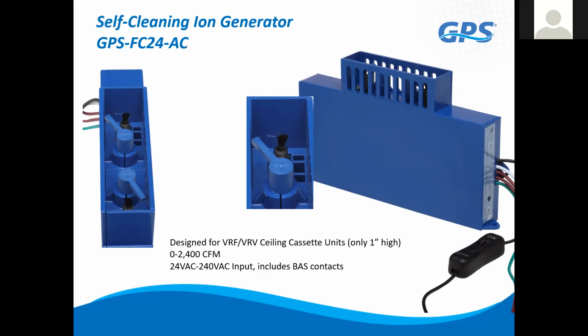And this is something that you could put into a 3x3 cassette. You could put it into a low profile ducted fan coil. You could put it into any other fan coils up to 2400 CFM, upflow furnaces, lots of different applications for this. The unit is only about 7 inches long and about 5 inches high, so it will fit a lot of various applications.